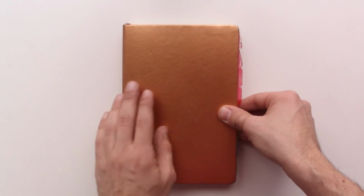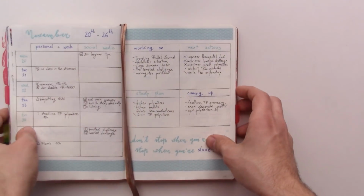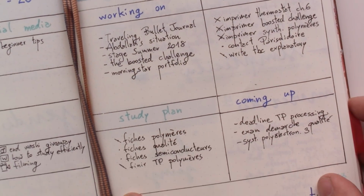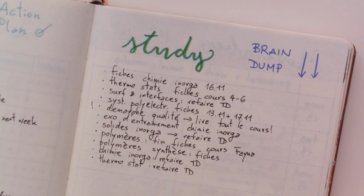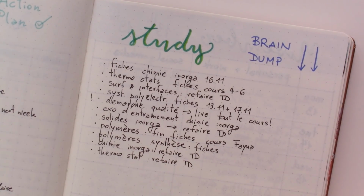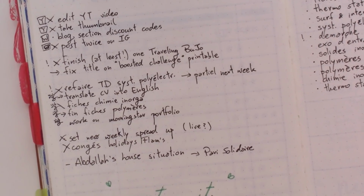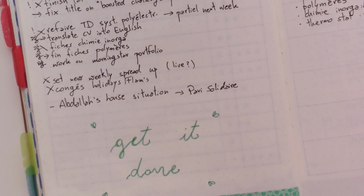Today I am back with a very special video. As you guys know, I use my bullet journal to stay productive. I always have a list of the projects that I'm working on and the next actions that I need to take. I like writing brain dumps and making to-do lists so that I don't forget important tasks and things that I need to do.